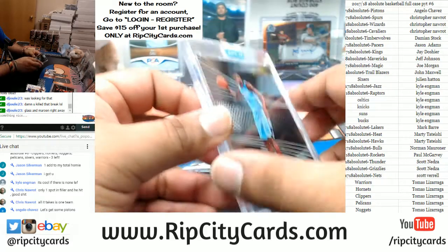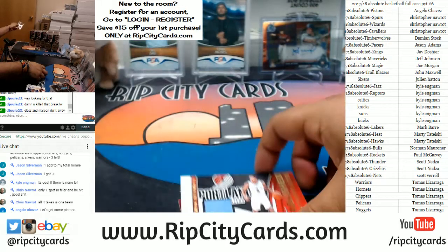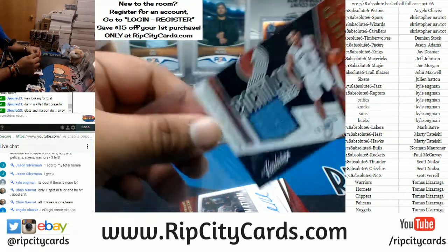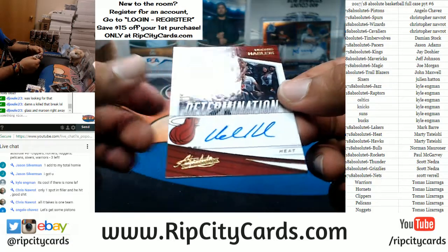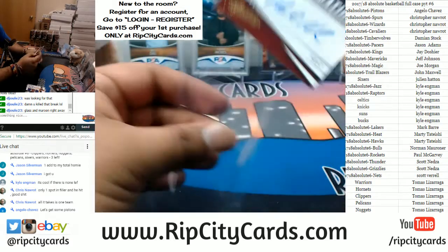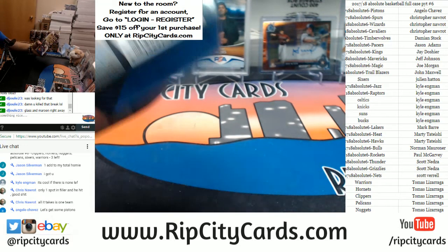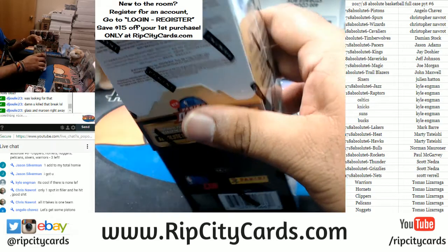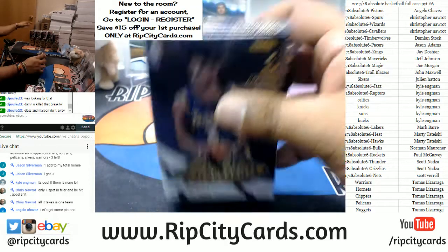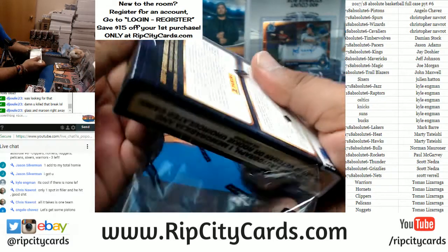Hornets, Dwayne Bacon. For the Blazers to 199, Wade Baldwin the fourth. For the Heat, Udonis Haslem to 99, the autograph. I gotta like that because that's my boy right there, UD. Second Heat auto. Hit Alonzo and a Dennis. Still got some big teams to go.